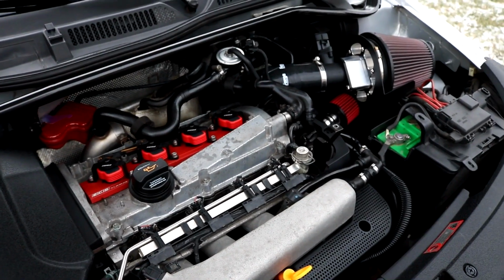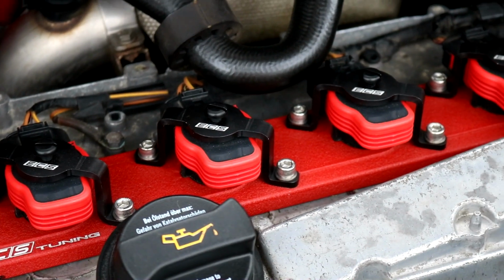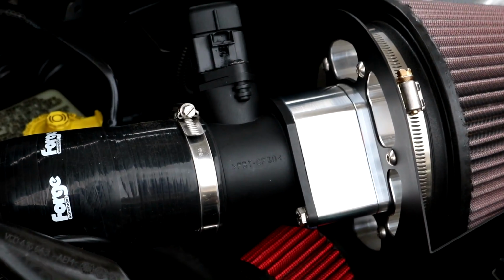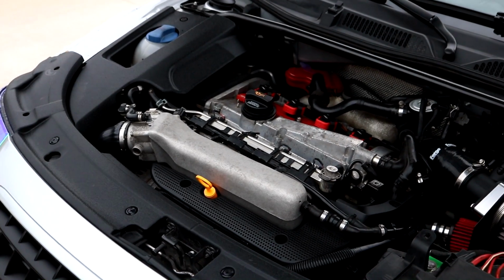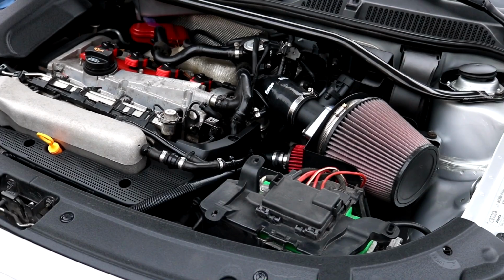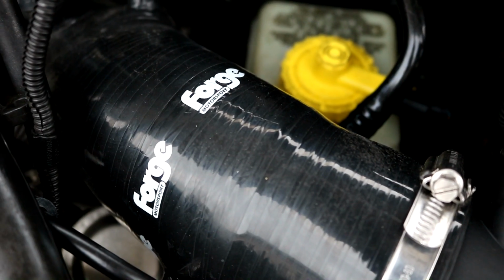So a little history lesson on the 1.8 liter turbo on the Audi TT. 180 horsepower at 5,500 RPMs, 173 foot-pounds of torque at 1,900 RPMs. It's a 1,781cc engine, 1.8 liter inline 4-cylinder, 20 valve. The 225 horsepower version had a bigger turbo, which is a K04, dual exhaust, and additional intercooler. And this engine was made from 1998 to 2006, and it was discontinued on the Mark II Audi TT.